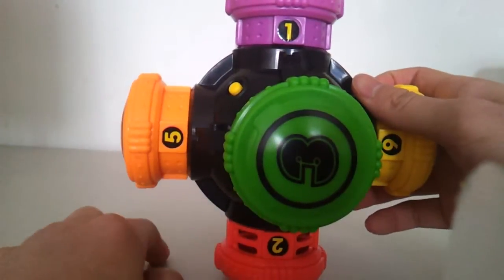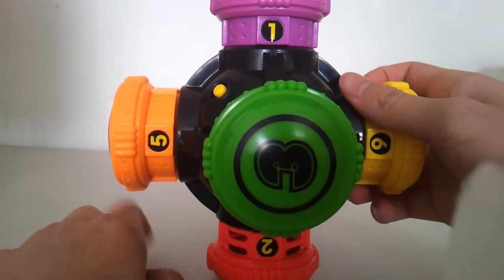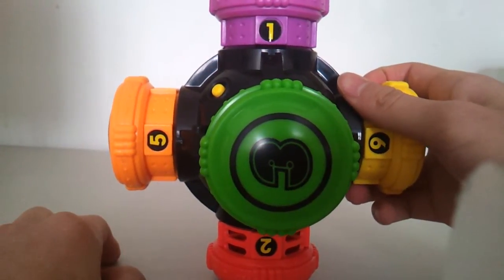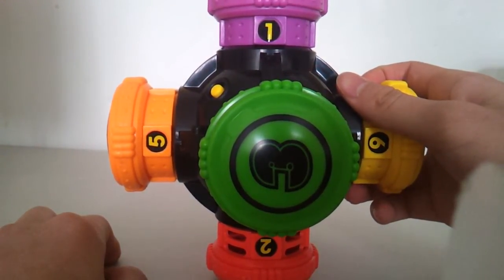Gonna do colors, Game 1. Colors. Select a number of players, you can select different amounts of players. I'm gonna go with one player. Game 1, one player.